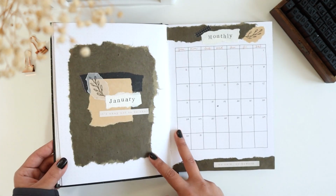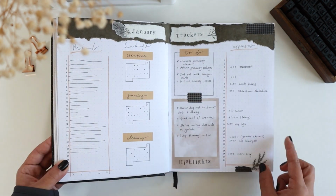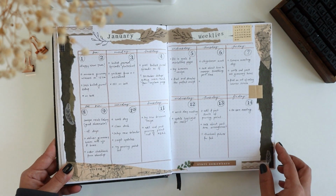Going with the scrapbooking theme, I did a very simple theme for January with some green Nepali Lokta paper and very minimal trackers.